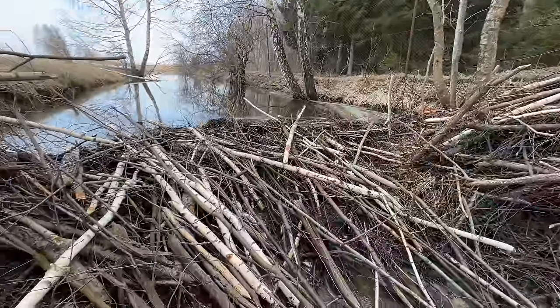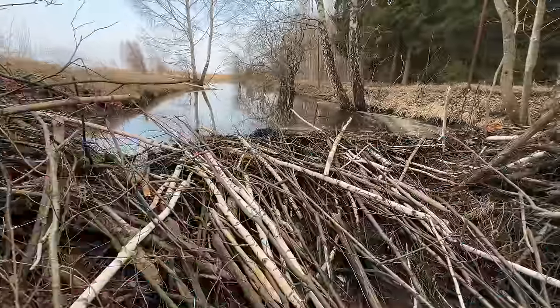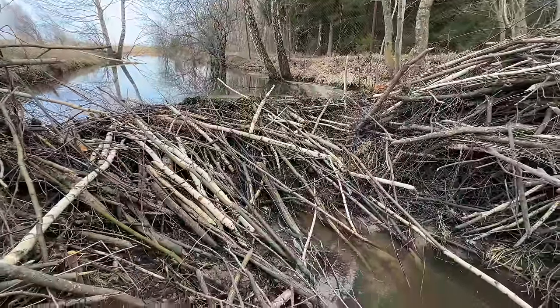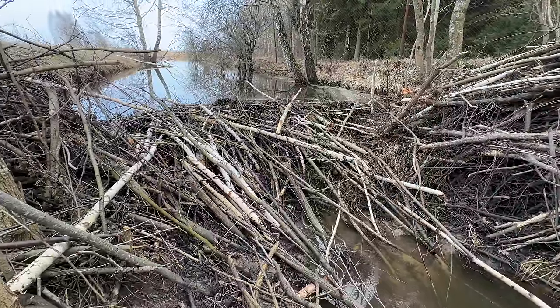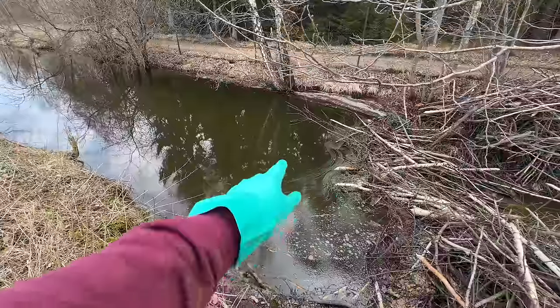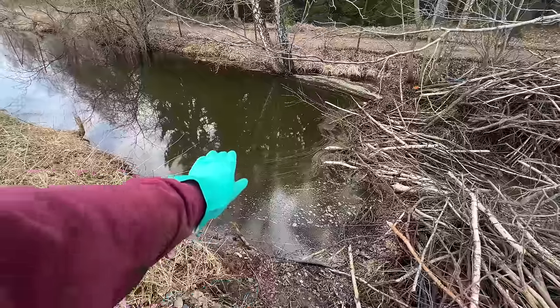All right, so today I'm here for the sixth time, I think, but this dam has never been so high here, and it will be interesting what I'm going to reach today. Let's start to explore this dam. The depth here is a huge one. I don't see the bottom.